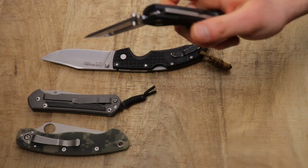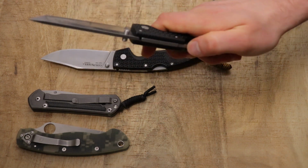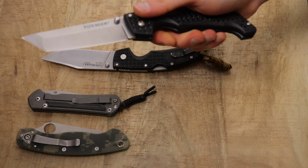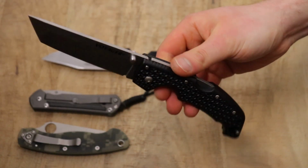I feel these are just really solid deals. I have been carrying the Recons in the past quite a bit, the Recon 1 that is, but I do feel with the Voyager you get even more performance for the money they ask for it. And like I said, Cold Steel usually has a good heat treatment. Hopefully that stays that way with the new company.